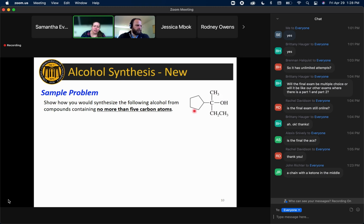Let's pause and take a look at what we think this might look like. If indeed we're going to break down this compound to come from a ketone and a Grignard reagent, there are in fact 3 different ways that we can do this. Only one of the ways satisfies this stipulation that's written into the question about not having more than 5 carbon atoms in a reagent, but there are indeed 3 different ways to do this.